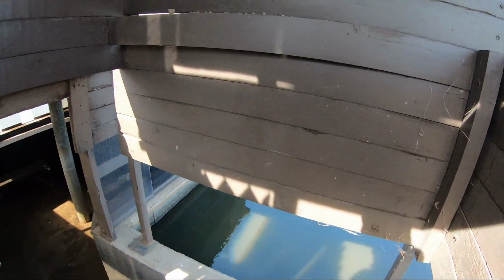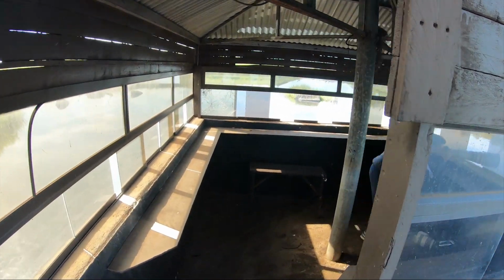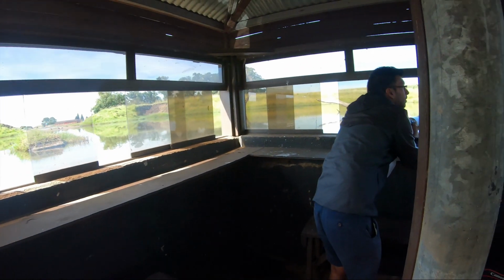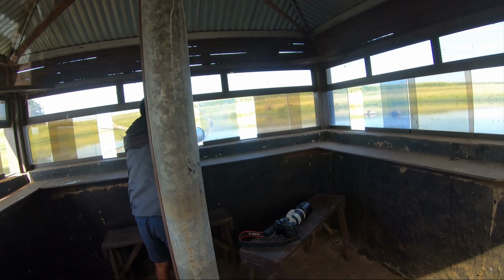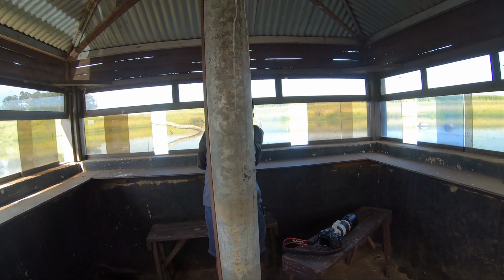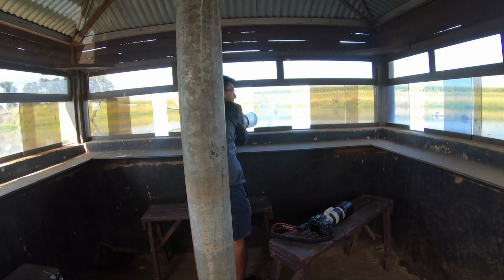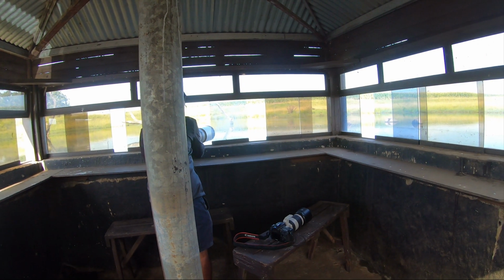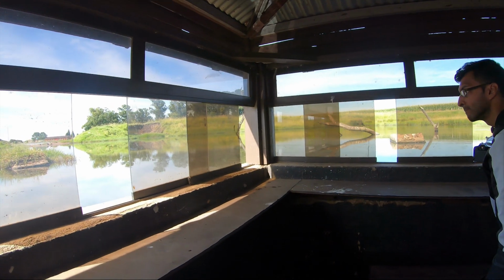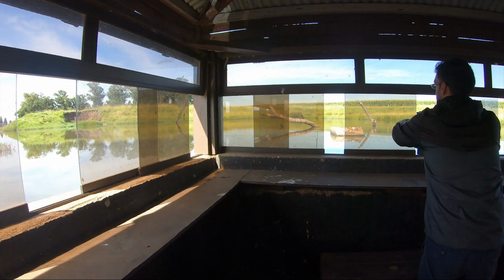Shot! Nearly fell in. So this is actually the hide everyone comes to. If I think about it, Prasheen is already taking the black herons. It's quite cool actually. So we'll do some shooting here. A few birds around, and maybe we'll get some good shots.